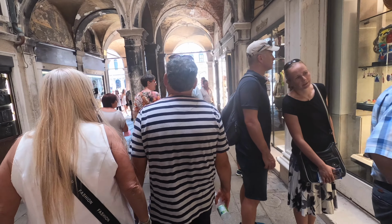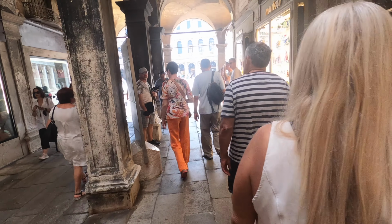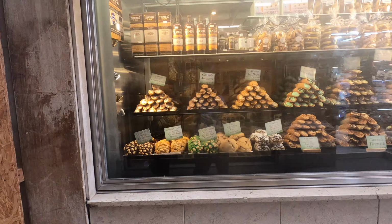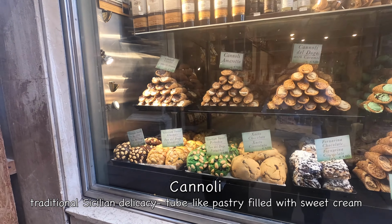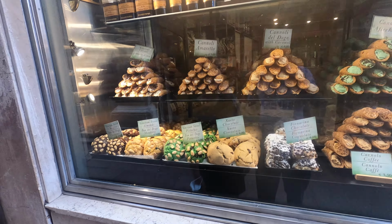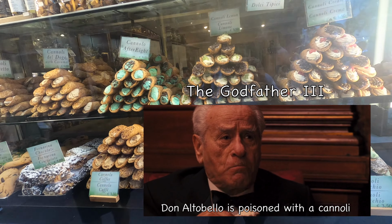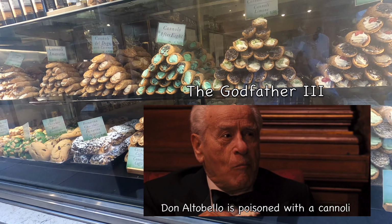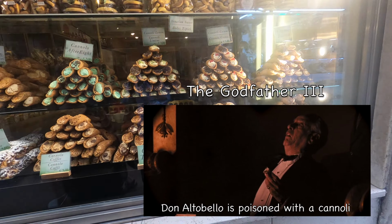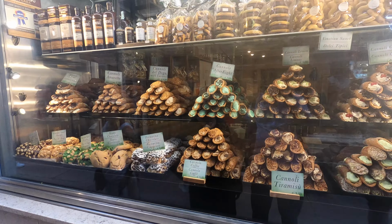We then took a slow walk, meandering around the alleyways from the Rialto Bridge to head towards St. Mark's Square. This was an interesting shop we passed by, a shop selling cannoli. That's what Don Altobello was eating when he was poisoned in The Godfather. Cannoli. If you watch the movie The Godfather Part 3, Don Altobello was poisoned with a cannoli by Michael Corleone's henchman. Don Altobello was played by Eli Wallach. He also acted in The Magnificent Seven and also in The Good, the Bad and the Ugly.